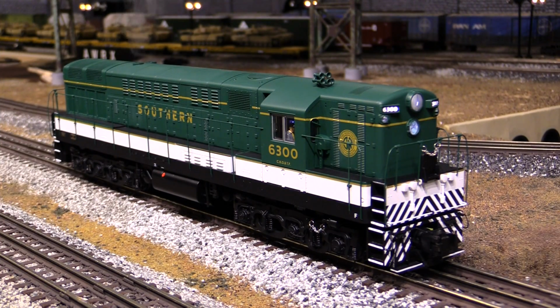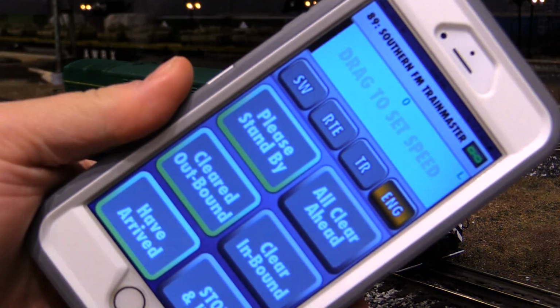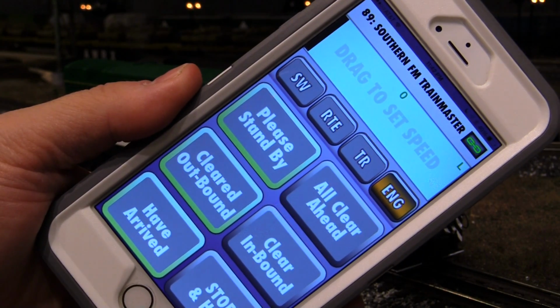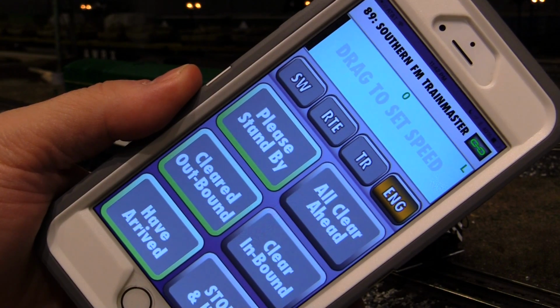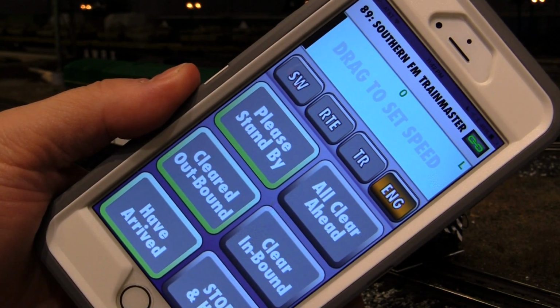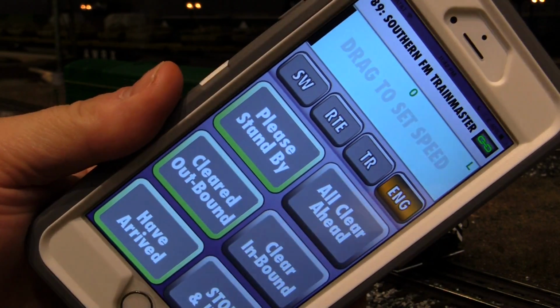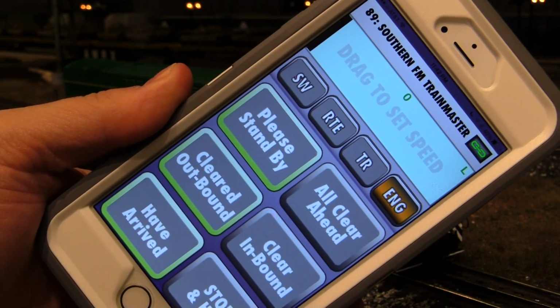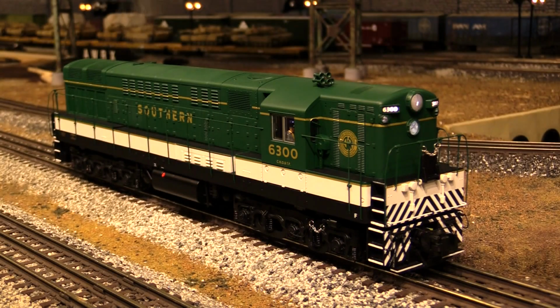Last but not least, let's check out some of the Crew Talk sounds on this engine. And to demonstrate the Crew Talk sounds, in addition to using the legacy remote, I'm going to also be using the Lionel iCab app on my iPhone, because I find it's a little easier to demonstrate some of the Crew Talk sounds using the app rather than the legacy remote. Now, if you're curious about the iCab app, I will try to do a video on that at some point in the future. But for now, let's check out the Crew Talk sounds.